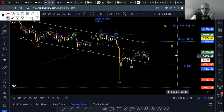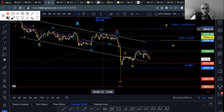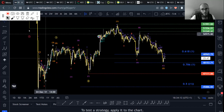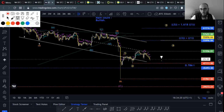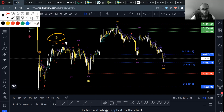Let me just zoom out a little, and then I'm going to take a look at the 30-minute chart. So now I'm switching to the 30-minute chart, and I will take a look at this price action with you on the 30-minute chart. On the 30-minute chart, we have a wave 1 top here and a wave 2 bottom here. And now we're subdividing higher, wave 1 and wave 2.